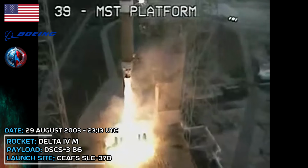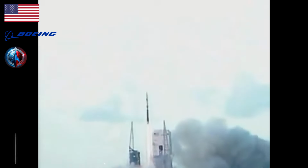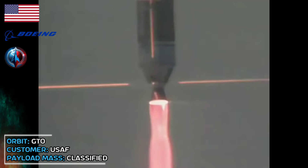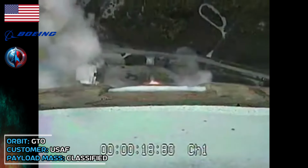For the Boeing Delta IV rocket carrying the DSCS-3 B6 satellite. Mark four seconds. Now underway. And the 301st Delta mission into space. Good levels on all first stage systems.